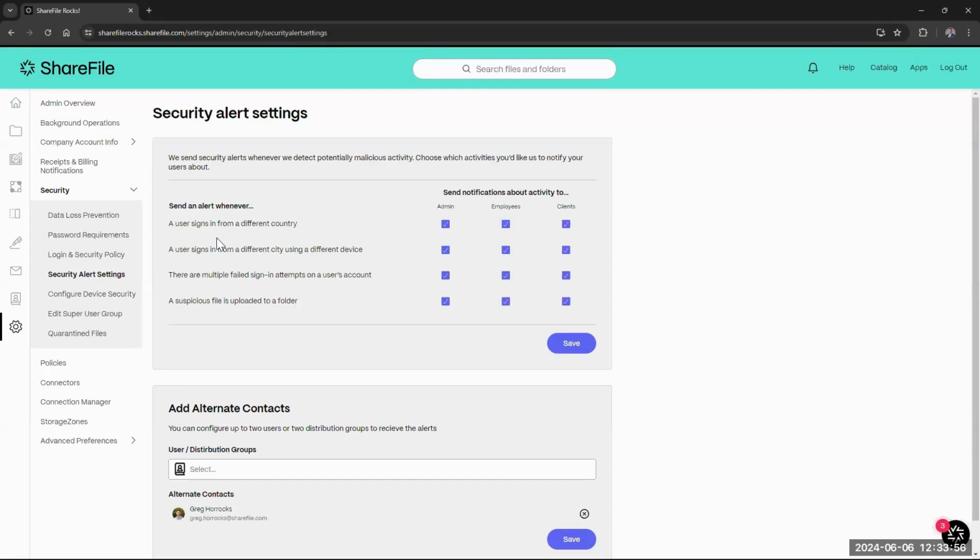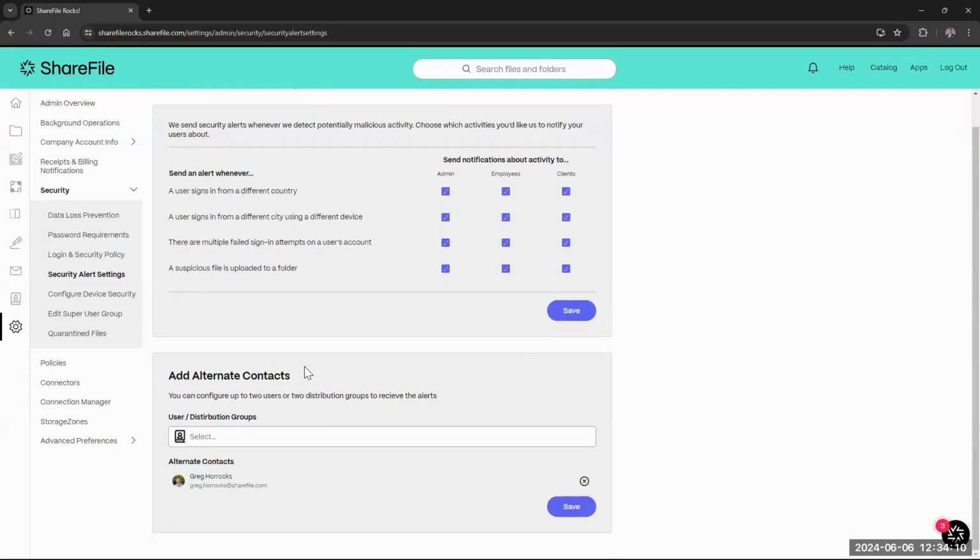So these are some of the alerts just to keep you aware of some of this activity so you could help investigate what is actually happening with that user or within the instance itself. So these are really important when it comes to the safety of your instance. Being aware is very key. So I do feel that this is something that is very important when we're maintaining your instance, especially when you're holding documents within ShareFile itself.